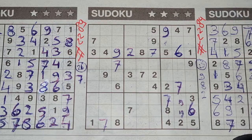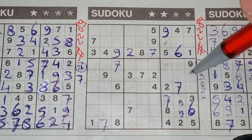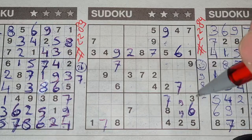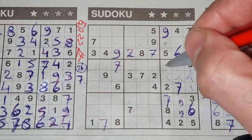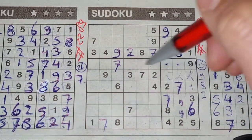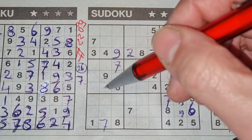3. Alright. In this big square, we have 1, 2, 3, 4, 5, 6 missing numbers. One of the missing numbers is a 3. We see here 3, no 3 in those 2 boxes. Here 3, no 3 in those 3 boxes. So the 3 could be here, could be there. So we have a 3 in one of those 2 boxes in this row, 3 in the row below, the middle row. So in that row, the only 2 places for the 3 should be here.